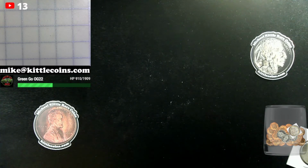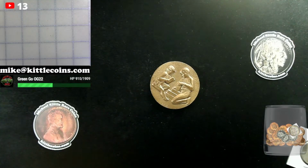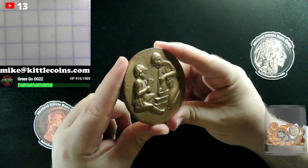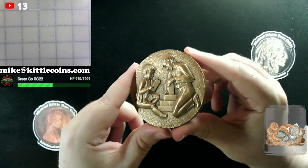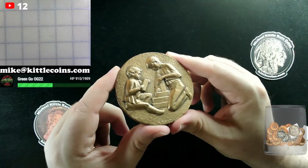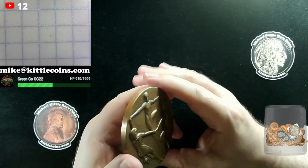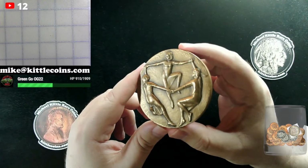This one here is from 1968. It's called Children, the Hope of the World. 924 of these were made. Children, the hope of the world. And believe it or not, they got children on this side. Looks like they're building some blocks, making something, playing with bricks, building blocks or something. Sure. And then here, got some kids dancing.